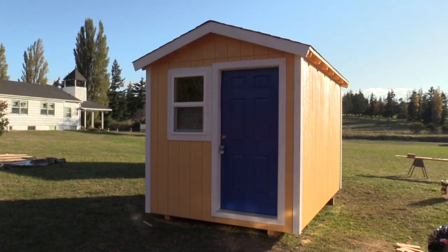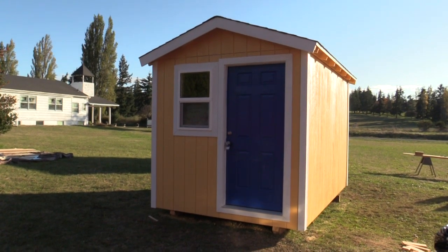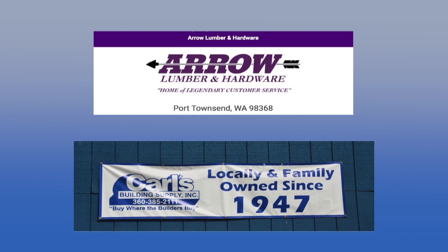So far, this is entirely covered by donations. Each one of these little houses costs about $3,000, plus or minus a bit. A lot of donations of material, Arrow Lumber, Carl's Building Supply, both donated very generously to this project, and we're grateful to all of the people who have donated.